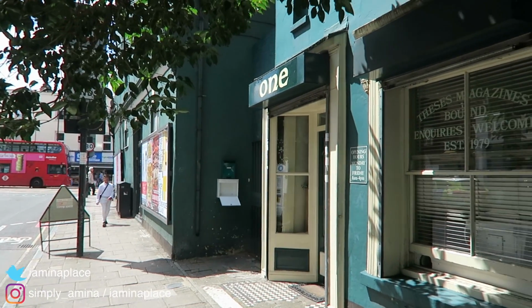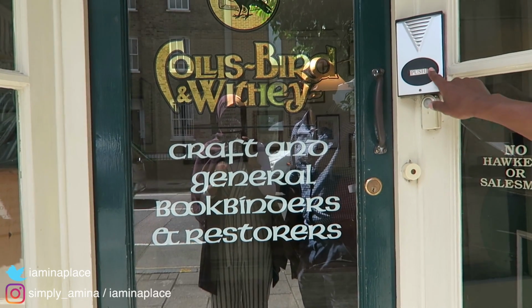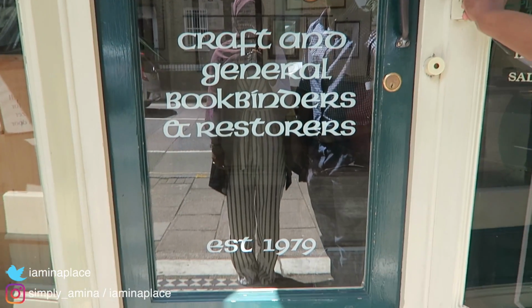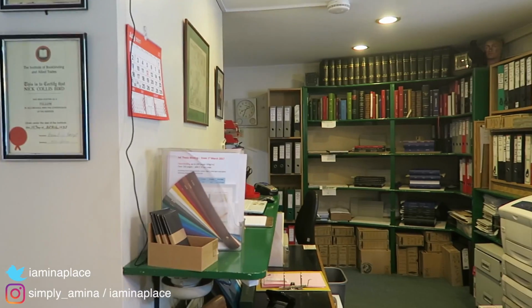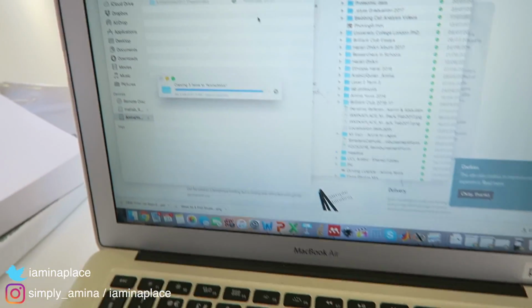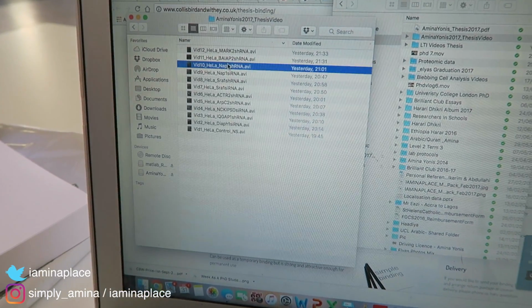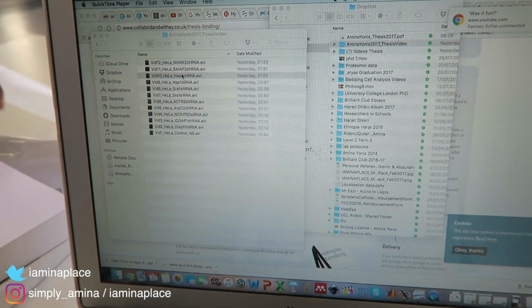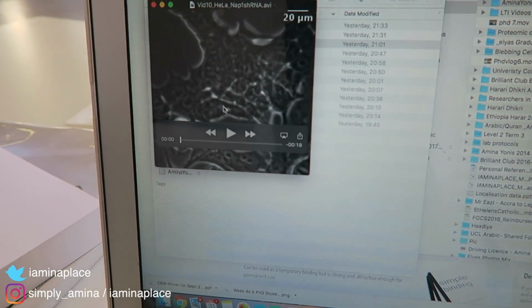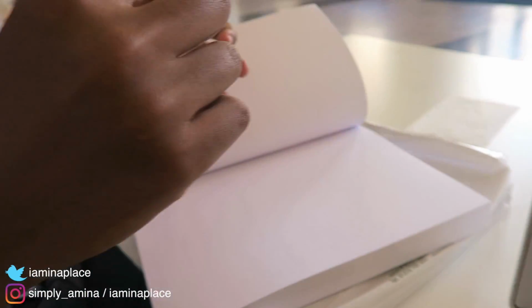This is where I am printing and binding my thesis. Right now, I'm just saving some videos that I put into my thesis. So, for example, they're of some cells. Let me show you guys what it's about. So, like this, you can see the cells dividing. I'm trying to save them on the USB to then put them in here.